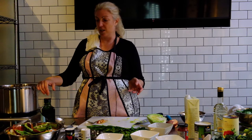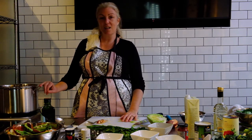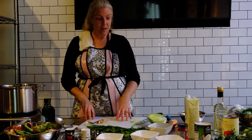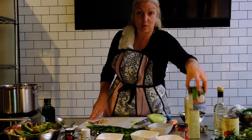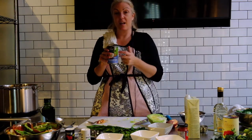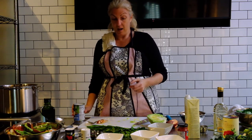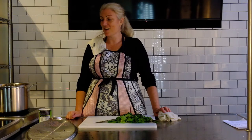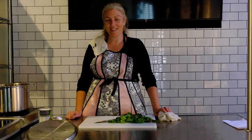It would taste delicious. So as soon as this is done cooking and your sweet potatoes are really nice and tender, the last step is to pour in your coconut milk. So we'll pour in that coconut milk, and then we can garnish it with some fresh cilantro. All right, I think our soup is just about done.